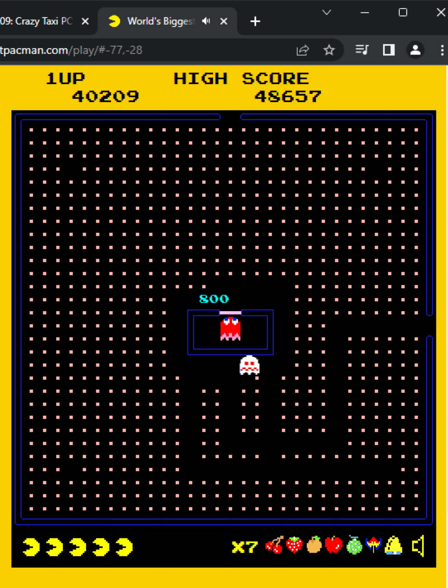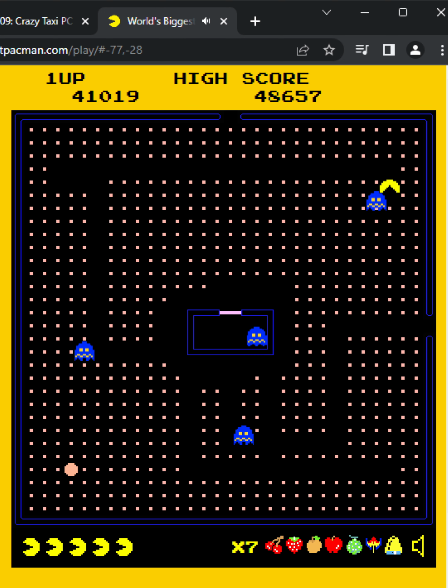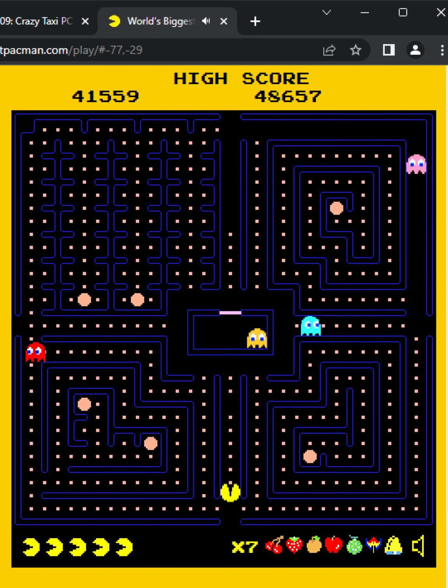What? Oh, I went through them. It's that little glitch that can happen in Pac-Man, just based on how the movement and collision detection works. No thanks. Oh no, it's the death trap zones.